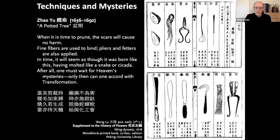He also notes that pliers and fetters are applied to the trees. But most interestingly, he says, despite all of this seeming torture, and the terms he uses for pliers and fetters are actually terms that refer to prison devices, like cangues, things that really are meant to torture someone, in time it will actually seem as though the tree was born like this, and it will molt like a snake or a cicada. It will shed its shell. After all, one must wait for heaven's mysteries. Only then can one accord with transformation.